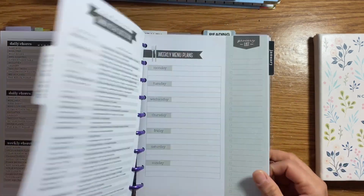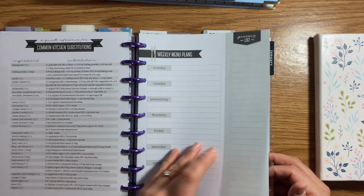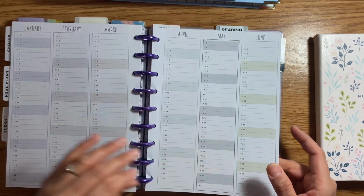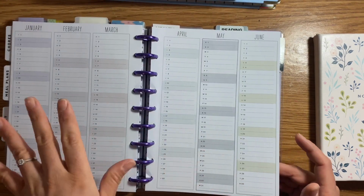The next one is meal plans. I really like this because it comes attached with a little grocery list. And then there's the future log. So in here would be all of my son's days off of school for the entire school year.